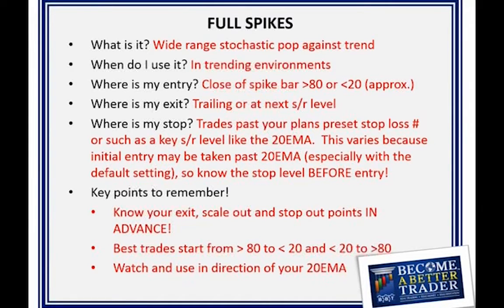So my favorite entries are close of bars that start below the 20 and spike up above the 80 in a downtrend, or start above the 80 and spike down to or below the 20 level in an uptrend. So it starts above 80, falls down below 20 in an uptrend.